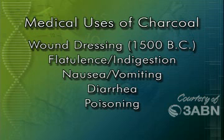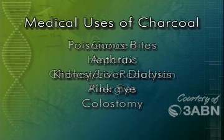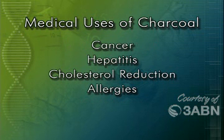You'll see that it was used for flatulence and indigestion, that's gas. In fact, when Europeans came to North America, they found American Indians using charcoal to control indigestion. Since then, of course, we've found that it works very well for nausea and vomiting. Diarrhea, we'll talk about a little bit later. Poisoning, we'll talk about that as well. Poisonous bites, anthrax, kidney and liver dialysis machines used in hospitals, pink eye, colostomies. They used it in cancer, also for hepatitis. There's even literature now talking about charcoal's ability to reduce cholesterol. Of course, it's used in allergies.